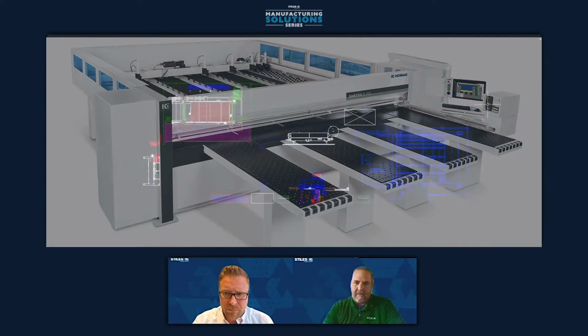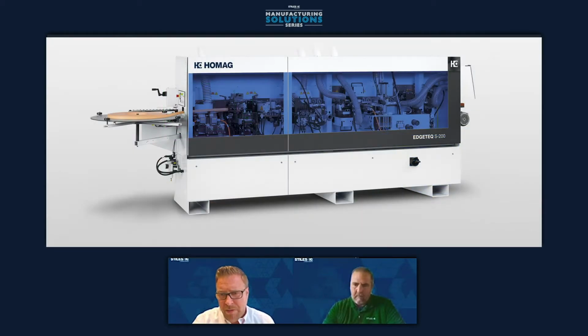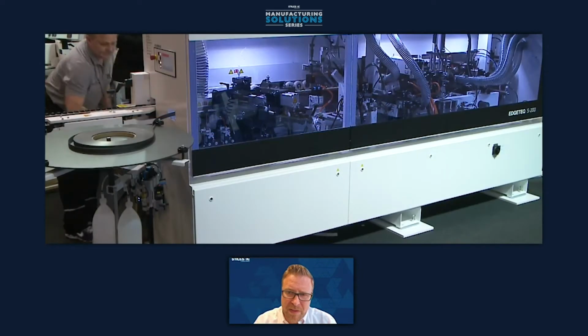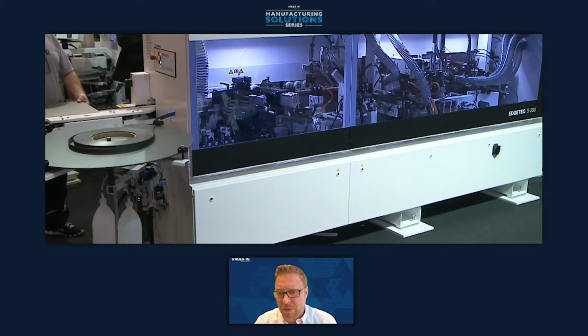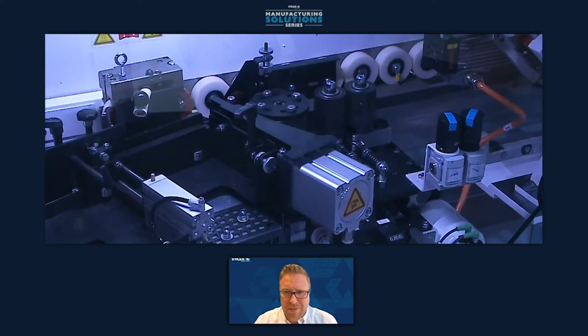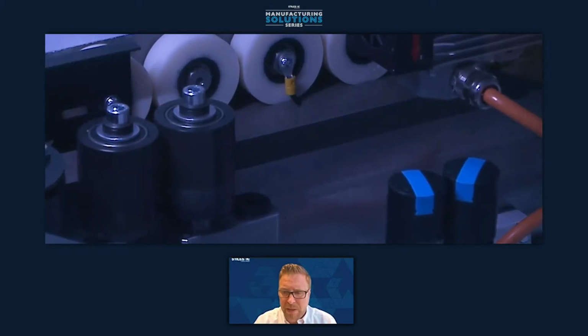And then from the saw, typically we go over to the bander. What are we using for a bander in a system like this, Terry? Yeah, this will be our S200 range. And what this is going to be is more of a smaller footprint. The footprint itself is going to be anywhere from 12 to 15 feet. You're going to have some automation and some manual adjustments in this particular range.